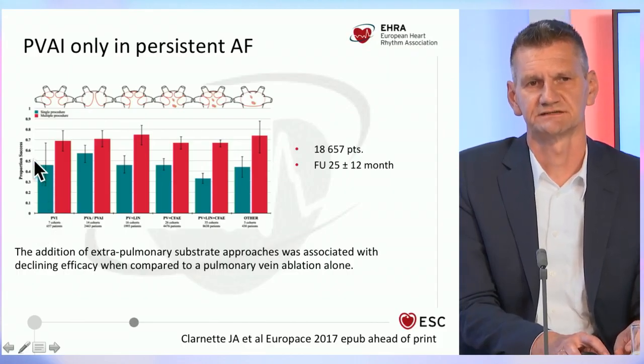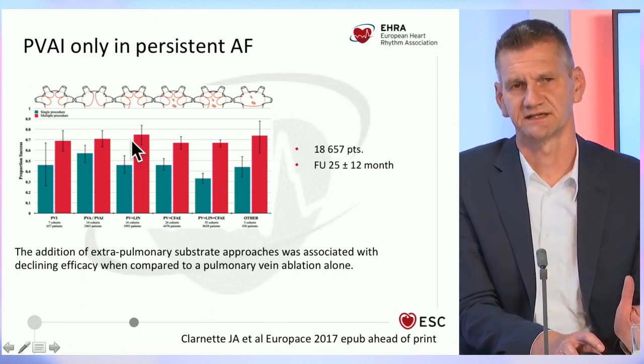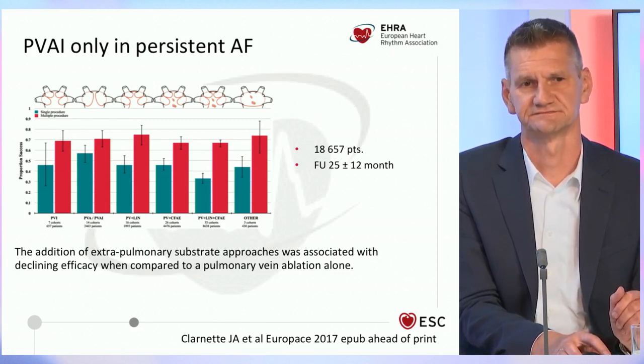And the second one was: what is the percentage increase if you add the additional procedures? What can you achieve after the first procedure if you add the additional procedures? So probably if we go back a little bit to the slide, you see that in the first procedure, you got between 50 and 60% with the PVI only strategy, and in multiple procedures you reach 70 to 80 depending on the strategy. Keep in mind, this is not a prospectively randomized trial, it's just a summary of published data. Thank you. And I think we also can look at it from the optimistic and the pessimistic point of view, because you mentioned 50%.